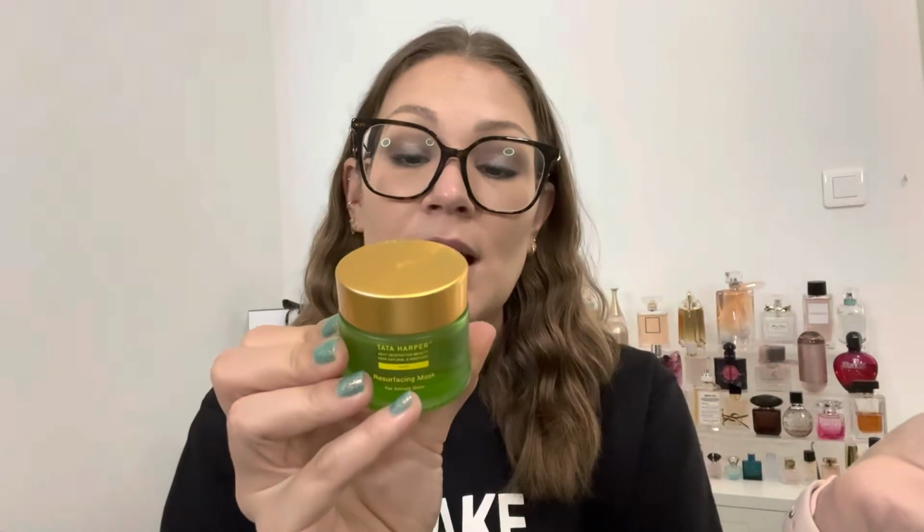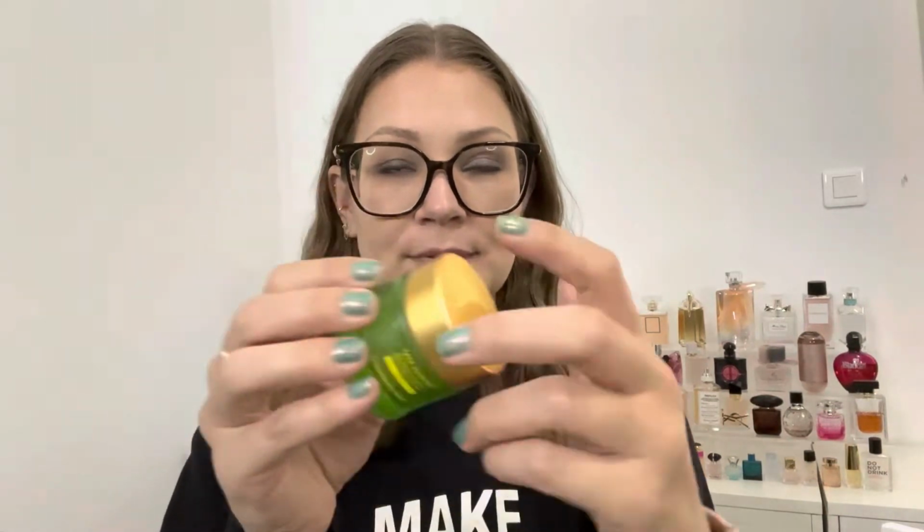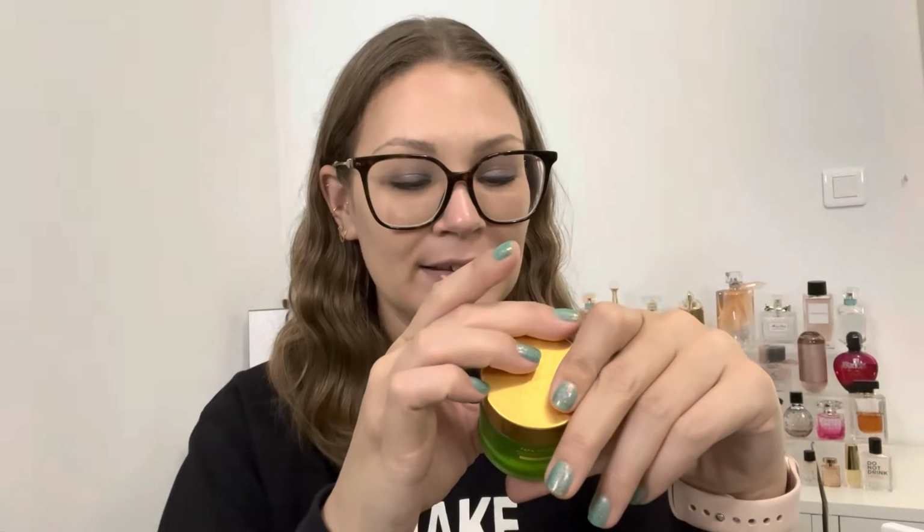This is the Tata Harper Resurfacing Mask. I remember when Tata Harper first came into Sephora. I loved it. I would go in all the time. This is embarrassing. I'd go in all the time and ask for a sample of this because I couldn't afford to get the full size. And then I finally got the full size and I finally finished it.